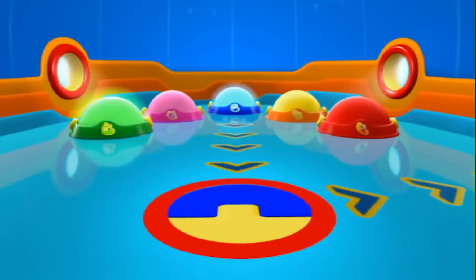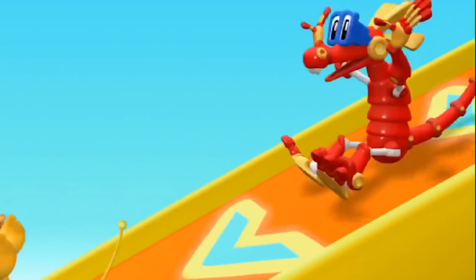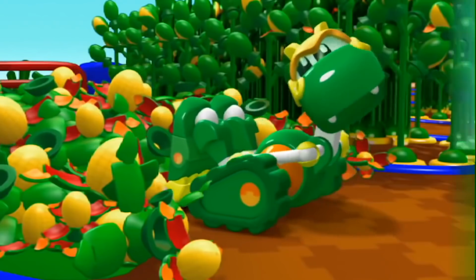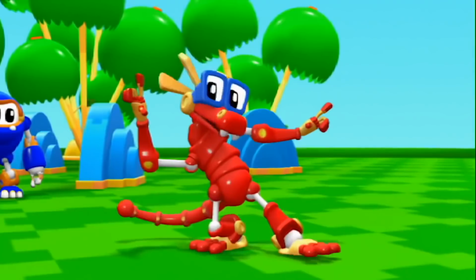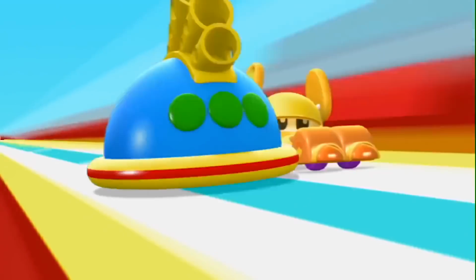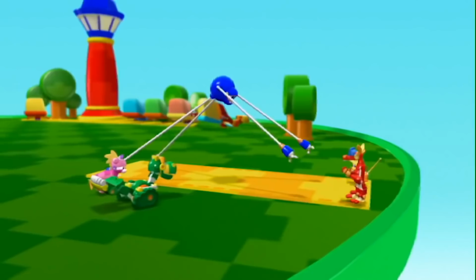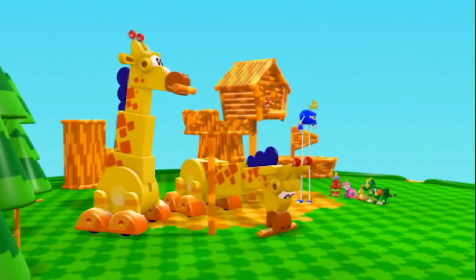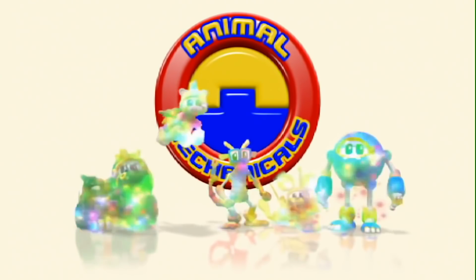Animal Mechanical Mission Time! Animal Mechanicals, we Animal Mechanical can! Rex Mechana Strong! Unicorn Mechana Fly! Komodo Mechana Gizmo! Sasquatch, Mechana Stretchy! Animal Mechanicals, Mechana, can we do it? We Animal Mechanical can!